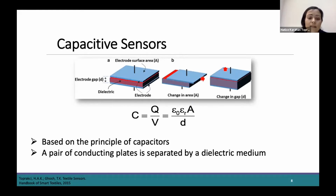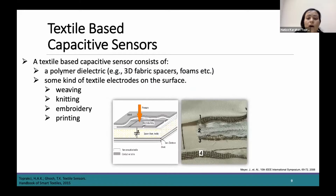Capacitive sensors are basically capacitors. We have two electrodes and a dielectric material between them. Any change in the area, length, or dielectric constant of the material will lead to a change in capacitance, so we can monitor the other variable. How do we build textile-based capacitive sensors? The same way: two electrodes and one dielectric material, and this dielectric material can be in the form of a spacer fabric, foam, film, or other forms, depending on the application.